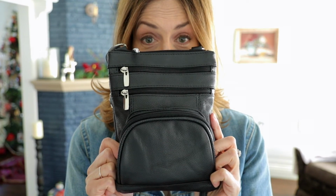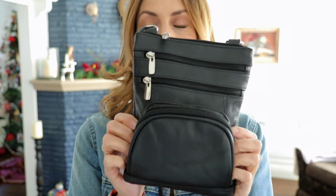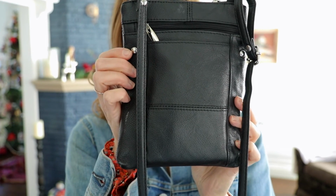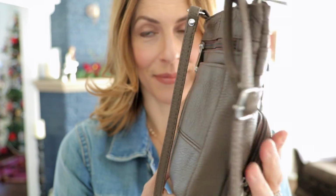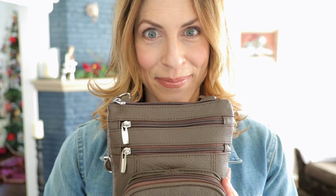Hi there, here's my black bag. And look, it looks exactly the same as it did a year ago. Check out the brown one, it looks exactly the same. Amazing. I love these bags. Well, that's it. I just wanted to show you, in case anyone was wondering, do they hold up? Do they last? Yes, they hold up really well.